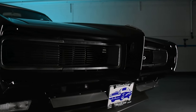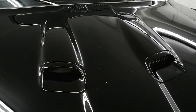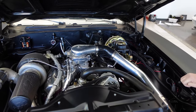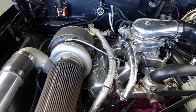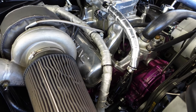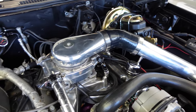But most importantly, this one has something unusual under the hood. Instead of the 400, which could be had with ram air, this has a different kind of ram air, a turbocharger. There it is. This is a 400, bored 30 thousandths over, with a full Scat rotating assembly, all billet, with a large turbocharger that's intercooled. And this essentially is gonna ram the air into that 400 like no hood-mounted vents ever could.